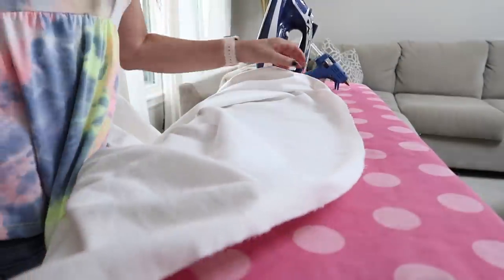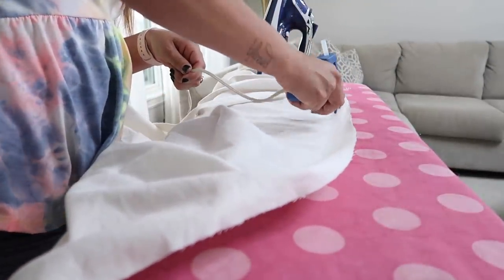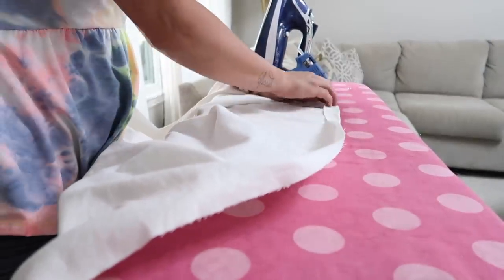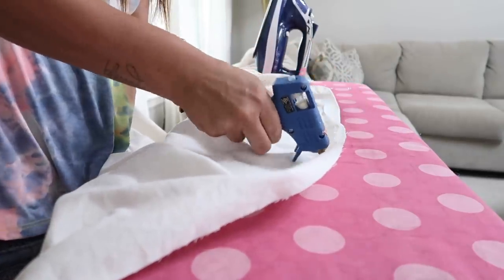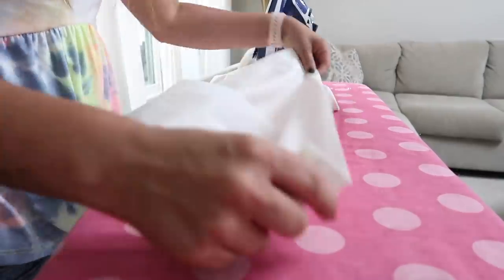But I feel like everybody has scissors and a hot glue gun. This would have been easier if you had an actual size glue gun. This one's from the Dollar Tree, so it's just really small and it works really well on most things. But if you're going to be doing a lot of curtains, and most of you probably have a normal size glue gun anyways, I am happy with the results.